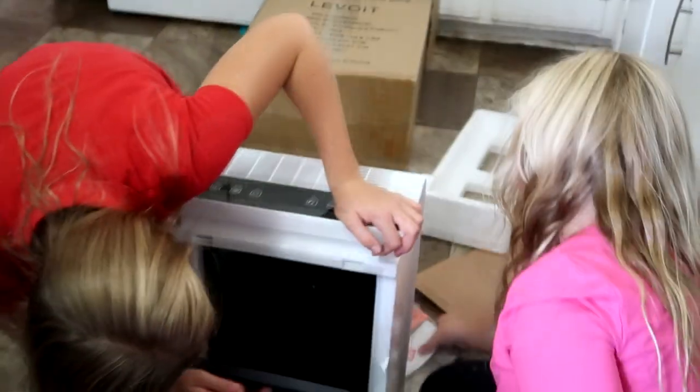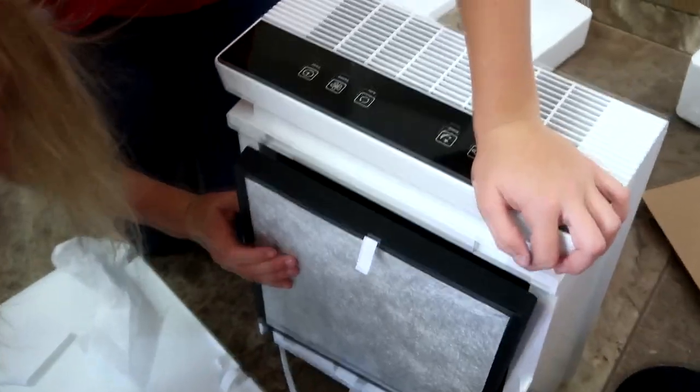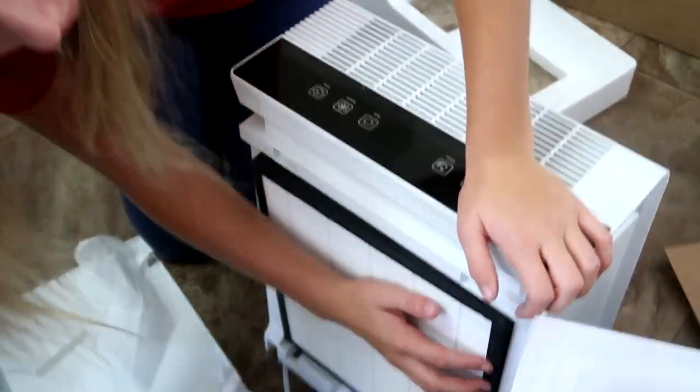So you can put it in your bedroom, you can put it in your kitchen, you can put it wherever you guys spend the most amount of time. But yeah, I know you can get smaller ones that cover a smaller area.